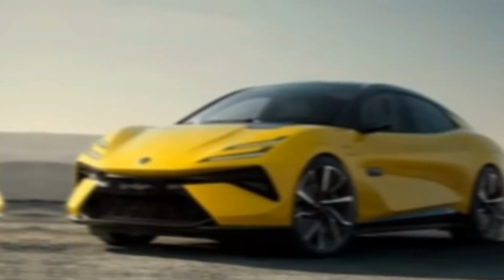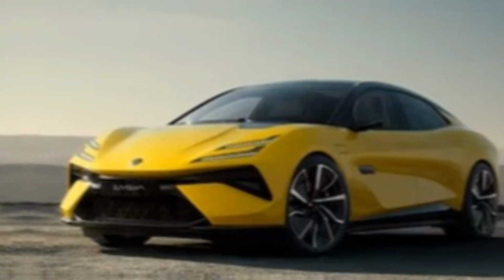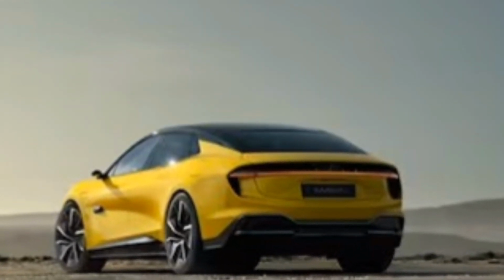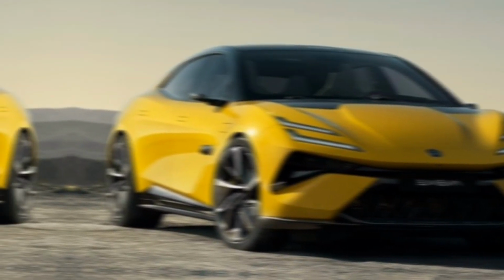The 2025 Lotus Emeya is more than just a car. It's a statement. It's a symbol of the electric revolution reaching its full potential. It's a glimpse into a future where performance, luxury, and sustainability go hand in hand. And trust me, you don't want to miss this ride.